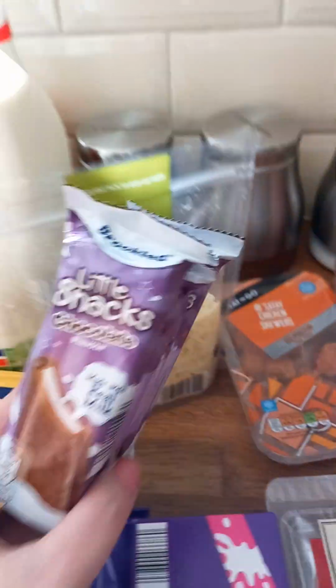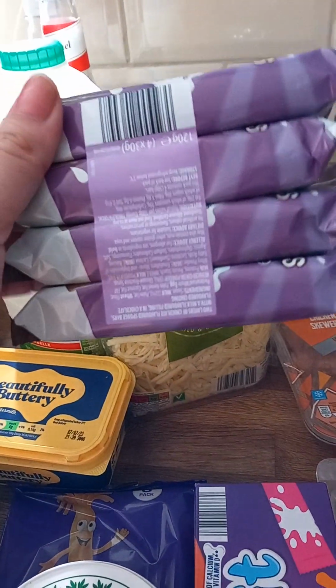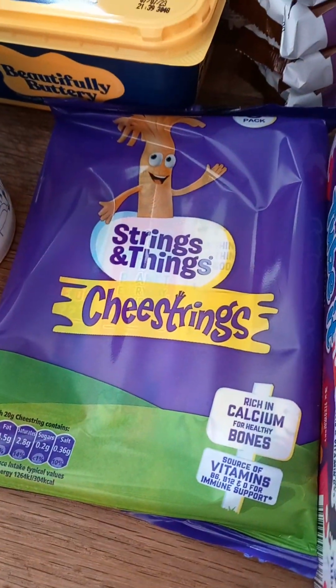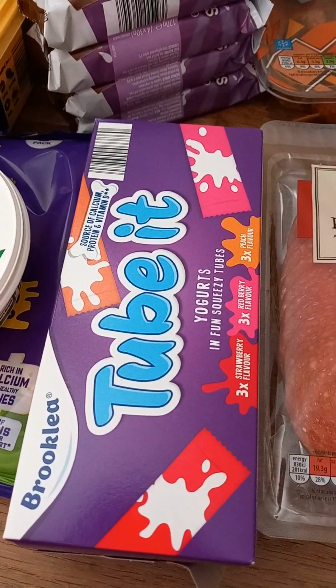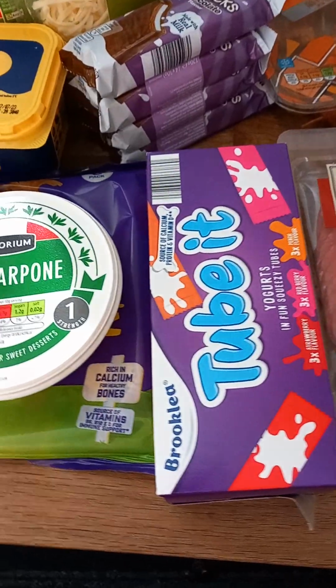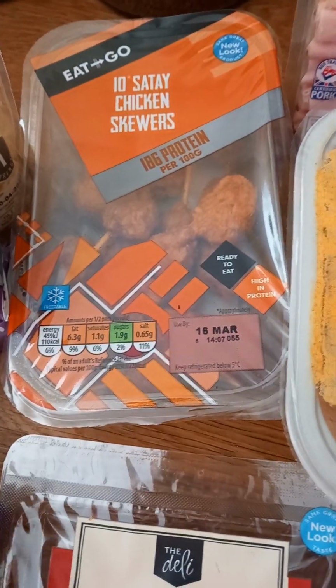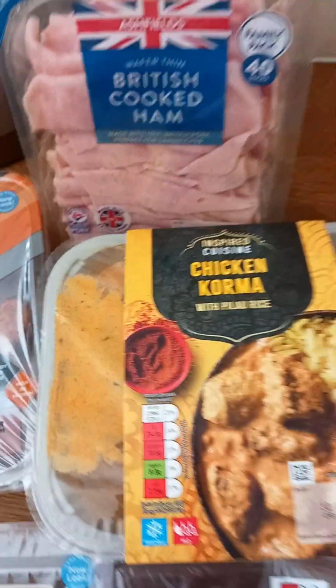I've got these for Thomas's packed lunch, just little snacks, chocolates, cake bars, as are these cheese strings and the yogurts as well, also for Thomas's packed lunch. I've also got the Saturday sticks. Some of this you'll notice is the same as last week. That is the joy of autism. Things don't change all that much. Ham again for packed lunch.